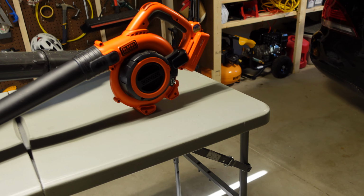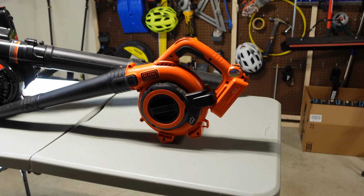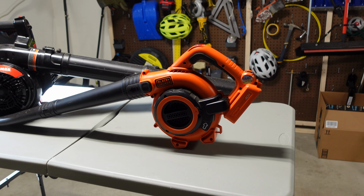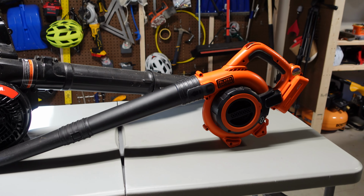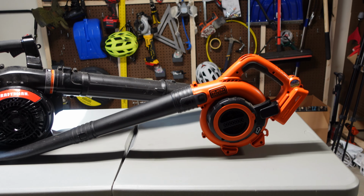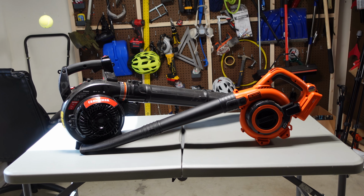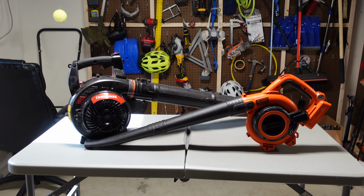Whereas with the electric, I've had to do no maintenance on this. It's very simple, very straightforward. You plug the battery in, and you're good to go, okay? So I think that alone is also another significant factor where if you're kind of in between these, especially if you're a first-time homeowner and you're thinking, well, what do I buy? Because these, again, they're roughly the same price. They're not really that different.